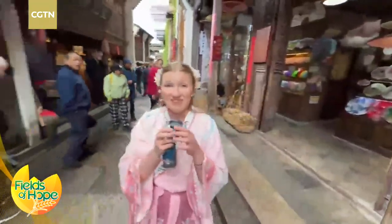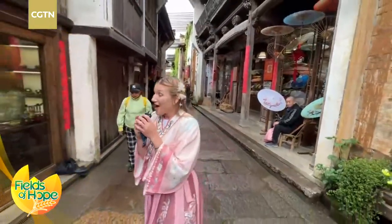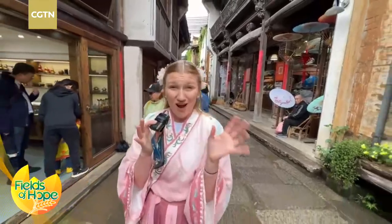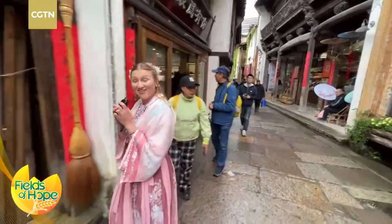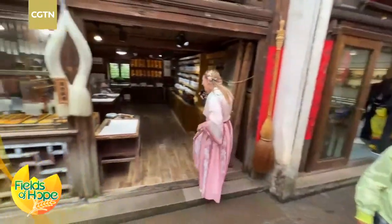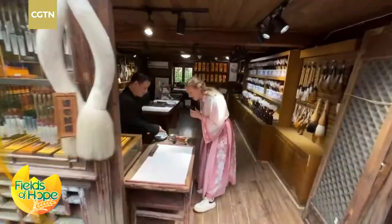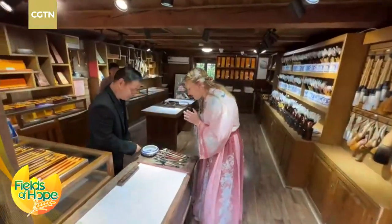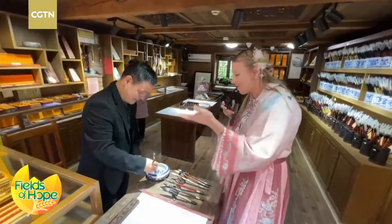Wow, we've met so many amazing craftsmen. These are local villagers who have started these businesses, continuing the cultural traditions of Wuyuan, and also being able to share this with visitors and tourists who come here. I have another master of his craft that I'm going to meet now. Let's go say hello to him over here. Hi, hello. Wow, so we have a Maobi. This is a calligraphy pen, and we have a master calligrapher.